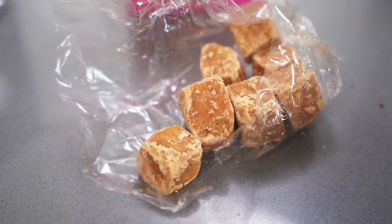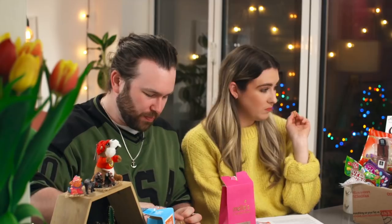Buttery biscuit base. I love the colour, it goes great with my top. Yeah, it really does. Buttery biscuit base. All right, you can have that little piece there. Thank you. It smells like heaven. I'll have this piece. Oh my God. How much have you got left?